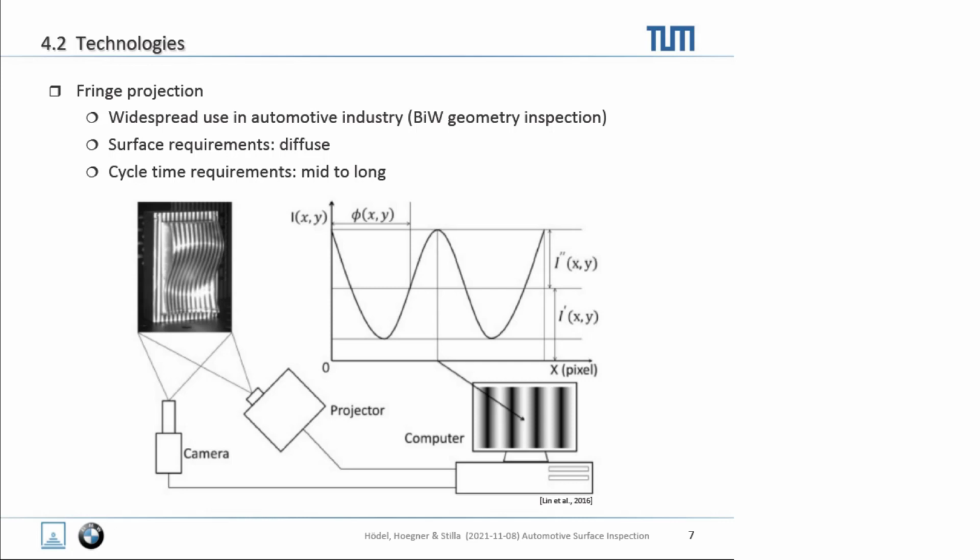This also requires a diffuse surface in order to be able to clearly see the lines. However, again, as with the previous technology, I should mention that there is research ongoing into specular fringe projection systems that use laser projectors that have an incredibly high intensity, thus allowing for a clear triangulation onto specular surfaces.